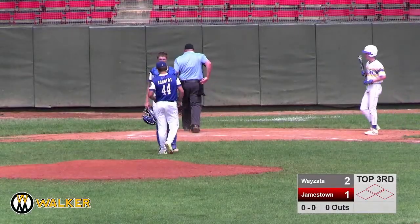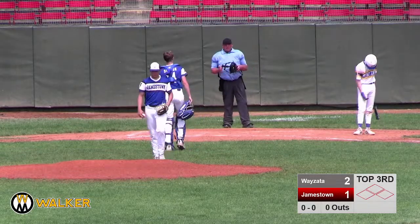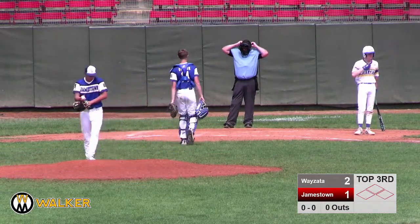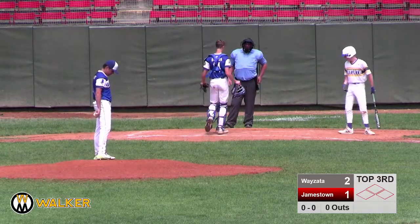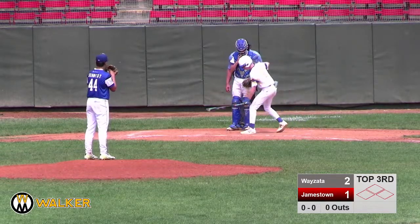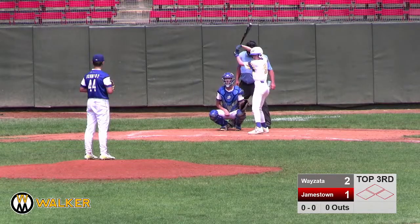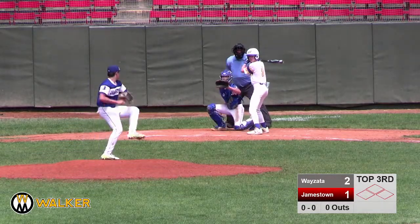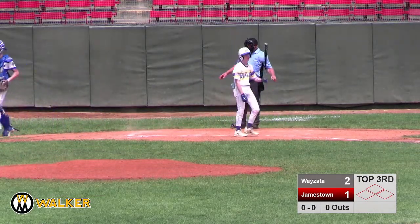Number 9, Major Nussbaum, will start off the inning. Nussbaum, that's a pretty cool last name, and Major's a pretty cool first name too. Just a cool name in general. We'll see what he can do in this at bat, with the bat in his hands. Could he be Major? Foul ball. A lot of spin on that.